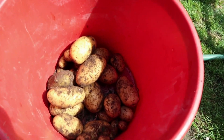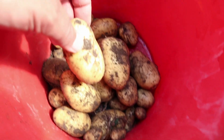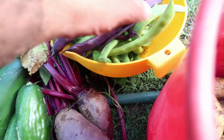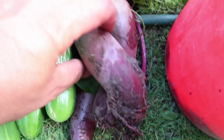So there we have, just a bit of a scratch around, and I've got some potatoes, beetroot, Lebanese telegraph, purple beans, mangalia pole and the scarlet reds, and some Tasty as beetroot.